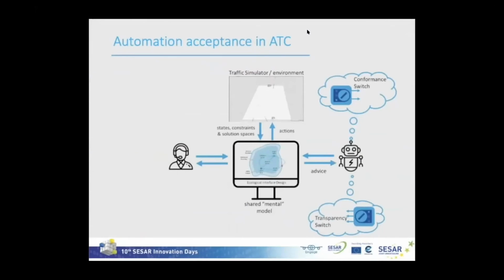Mahalo asks a simple but important question. Should we design automation that is strategic conformal, that is, adapts to the individual, or should we design automation that is transparent and explains itself to the human? Do we actually need both? In Mahalo, we will explore the impact of these on controller trust and acceptance of an AI conflict detection and resolution system. Visit our poster exhibition page and join our live webinar to find out more.